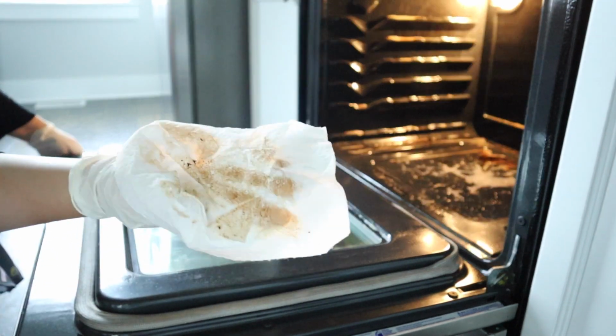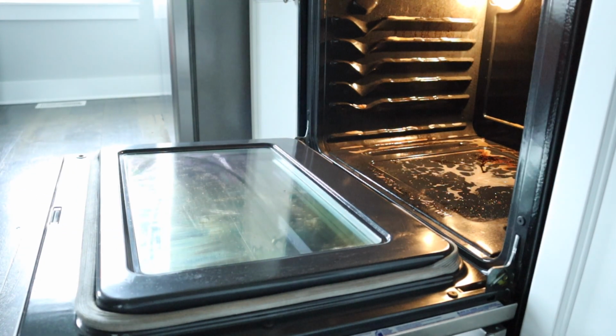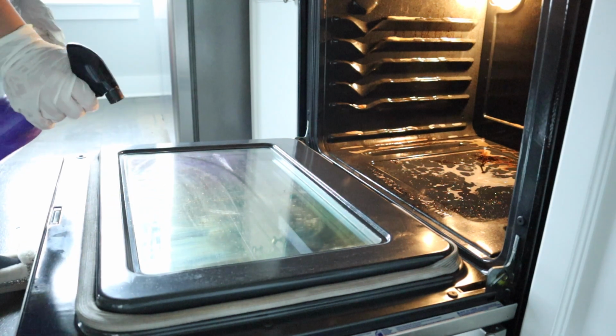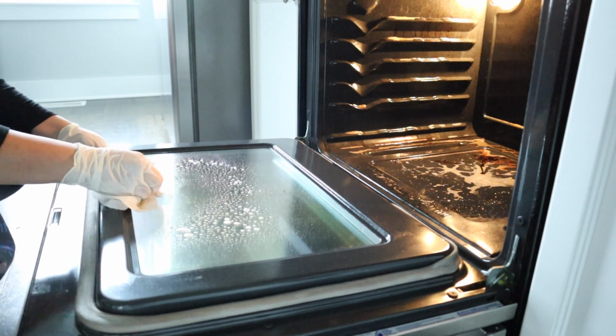So now I went back into the stove. Again, I'm just using paper towels because I wanted to throw them out. I used a little bit of the spray just to get any little spots that might have been more difficult to get off.